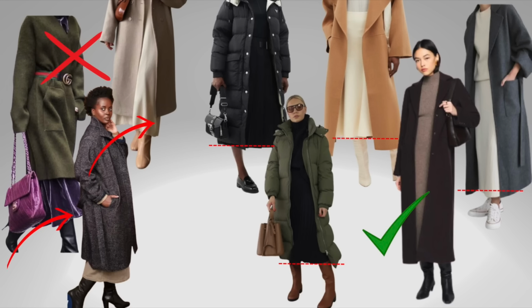Basically, your coat has to be not shorter than your skirt, but the best idea would be if your coat ends at the same level as your skirt or dress, or even below. Then it just creates this nice proportion, it elongates you, you look taller and you look slimmer. So keep that in mind, and next time you're wearing your skirt or your winter dress, try it with your coat and see how is the length of your coat.